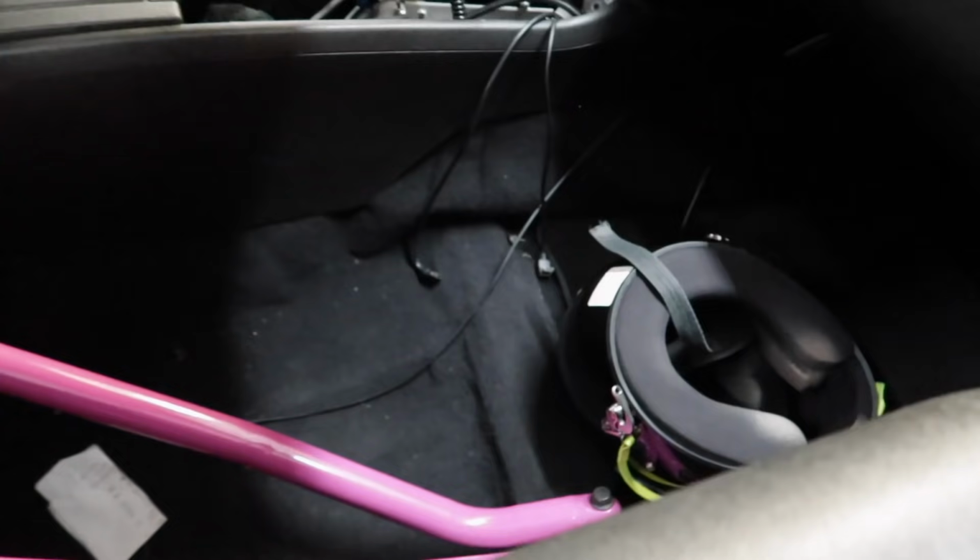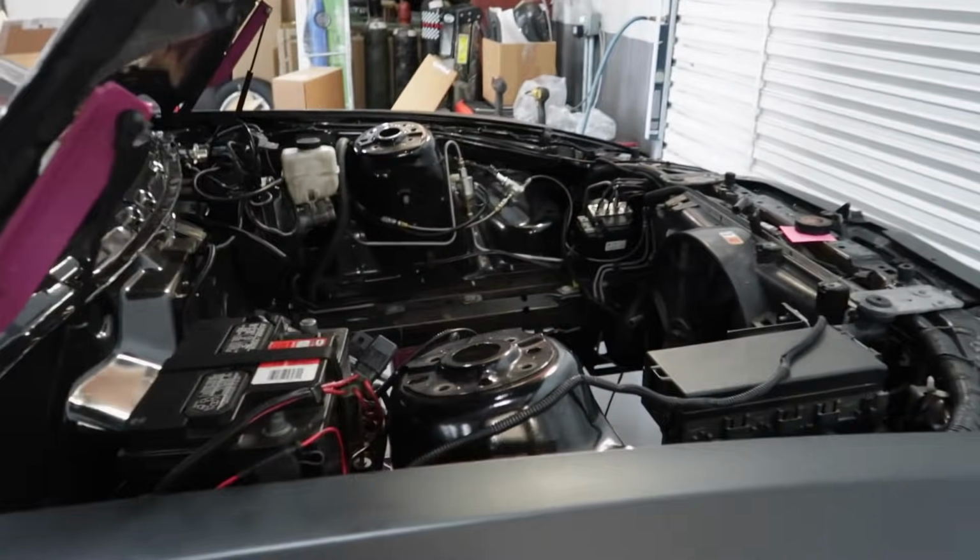Look inside of this. This is a real race car. My car is literally just a full interior, regular car that just might be a little bit fast. This thing right here is just a devoted race car.